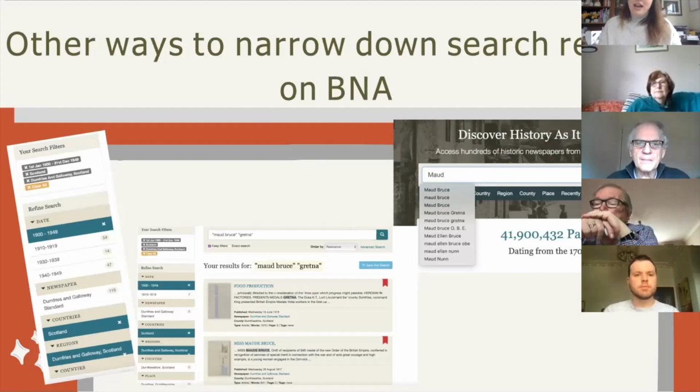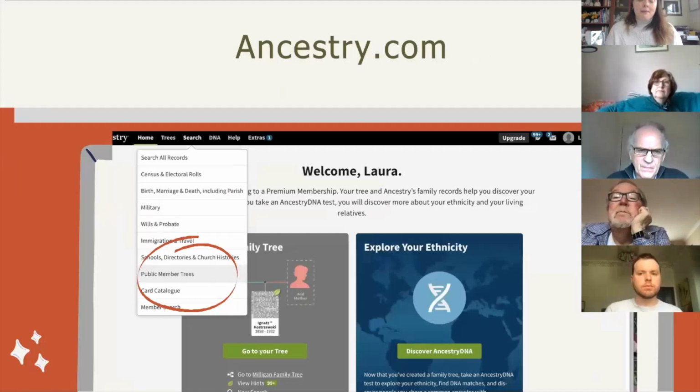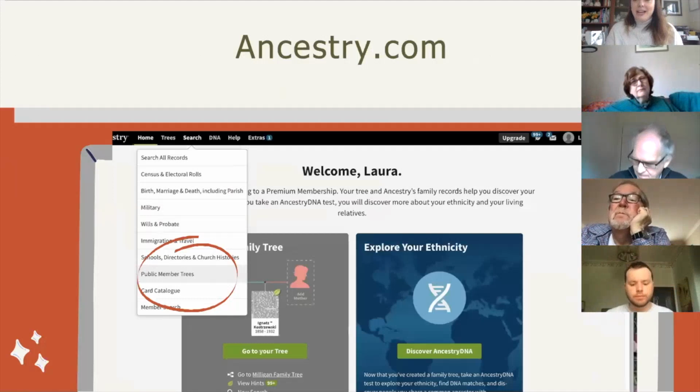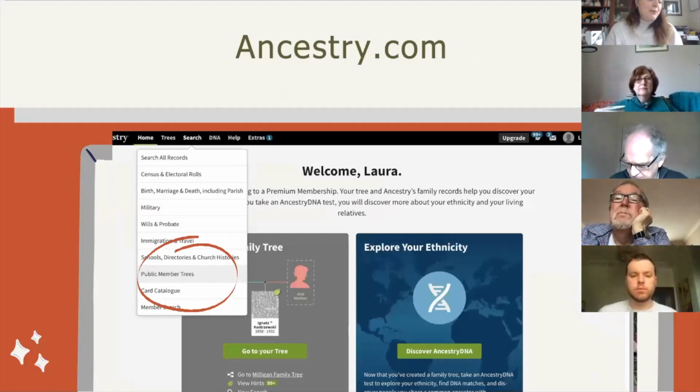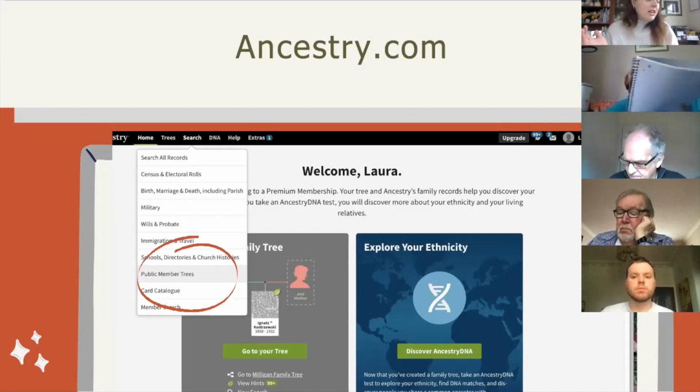After searching on the British Newspaper Archive and finding out a little bit more about Maud, I then headed over to Ancestry. Now, I always start by looking at public member trees because it's almost the lazy way to find out as much information as fast as possible. Public member trees are basically public family trees compiled by other Ancestry members. So if the person you're trying to research has family members who are also into family history and have already done that research, there's a good chance they've already got a tree on Ancestry.